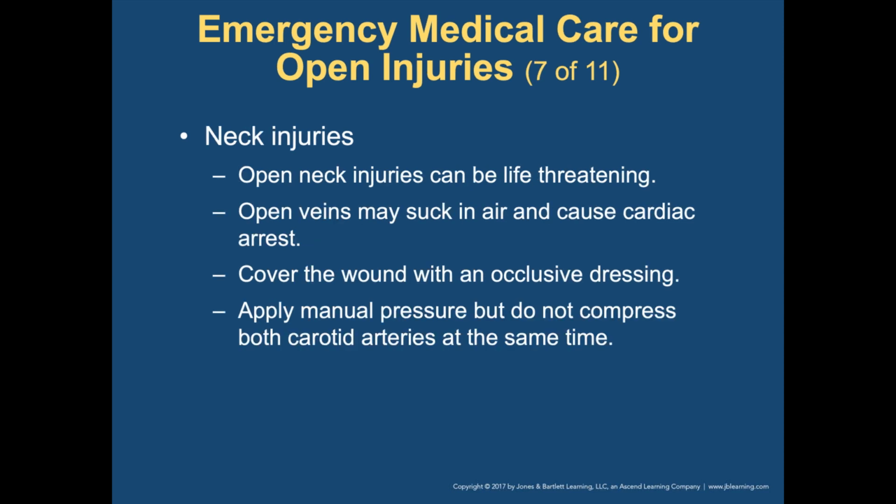All right, neck injuries. So let's see here. Open neck injuries can be life-threatening. That's because you've got your carotid artery on either side. So it's very, very important.